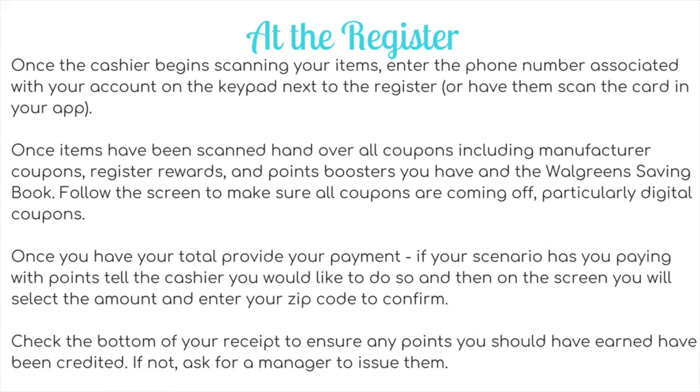Once your items have all been scanned, hand over your coupons, including manufacturer coupons, register awards, and points boosters you have, and also the Walgreens savings book. If you're going to use that paper, just show them where each one is in there and get them to scan that. So follow the screen and make sure all your coupons are coming off, particularly digital coupons.